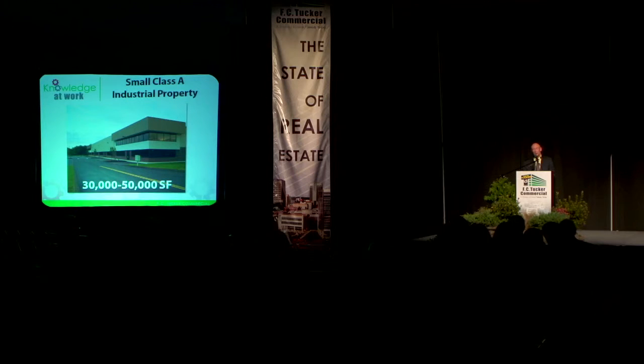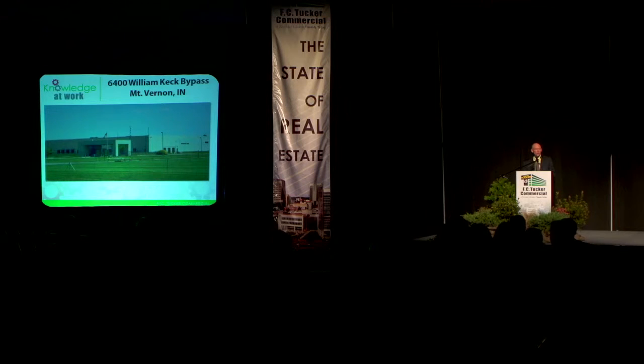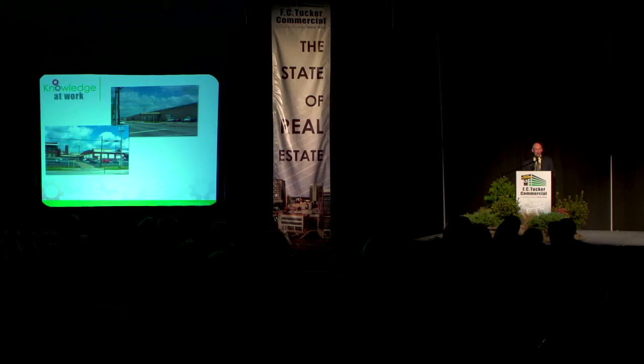Larger buildings, say over 100,000 square feet, are a different story. As of today, we have an existing 180,000 square foot Class A facility, and there's also a new, modern 100,000 square foot facility under construction in Vanderburgh County right now. On the other hand, we have an abundance of value-priced, older industrial buildings. We have almost 2 million square feet of these type buildings available.